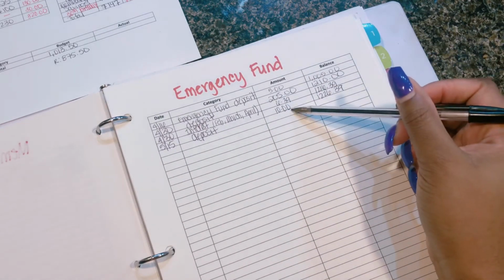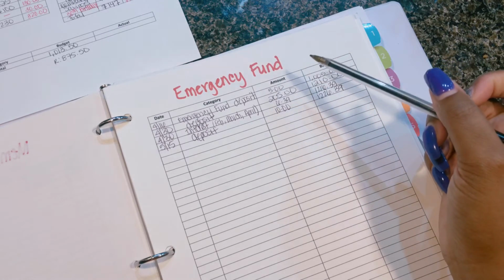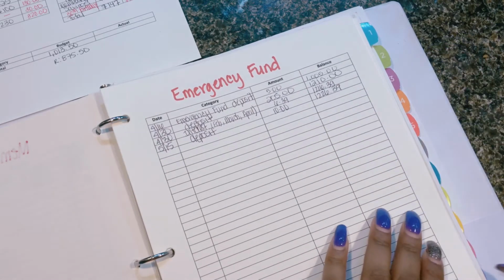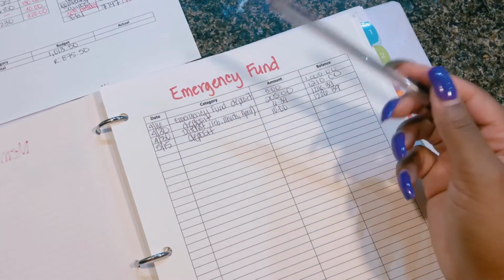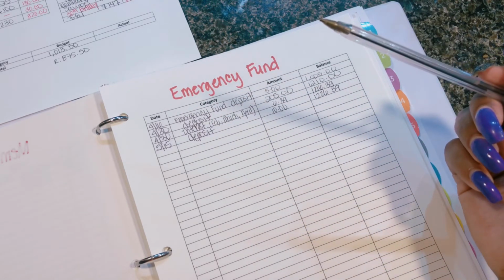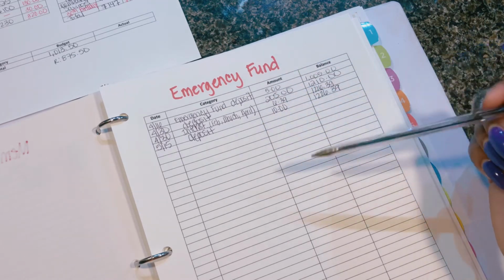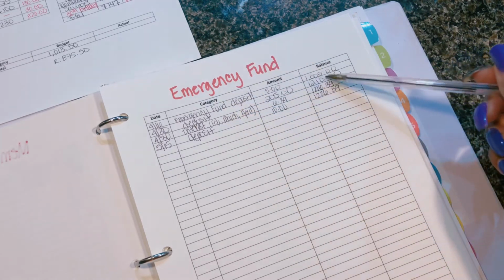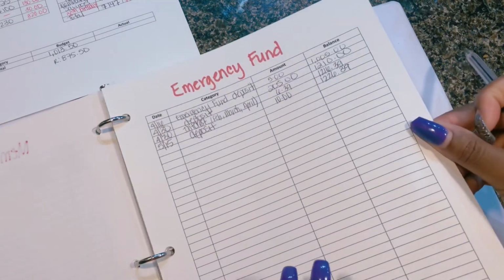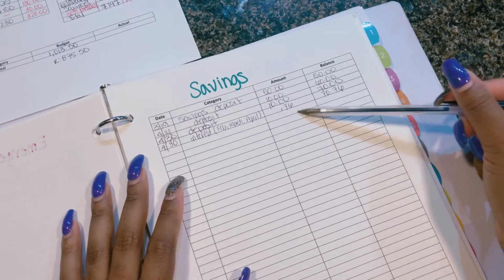Y'all, I don't think this is right. There should be some change on here, but I'm going to go back and find out what it is and then make the correction. Because I started using my miscellaneous money in my Smart Financial checking account, so I'm rolling over whatever change into the emergency fund, but I don't know what the change is, so I need to figure that out and fix it. And then for savings, I also fixed that for savings too.